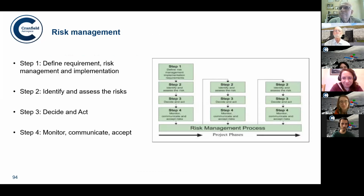All right, guys. This is me, Flavine, again. I would like to talk to you quickly about how we manage the risk for this mission. First of all, the idea that we started to use is this risk management process that you can see on the right. It works in 4 steps. First of all, defining what the risk management process is, how we're going to manage and implement it.